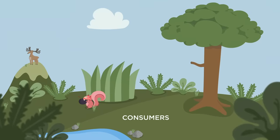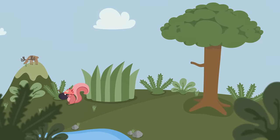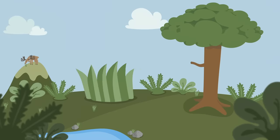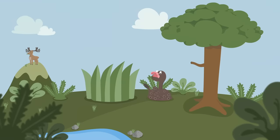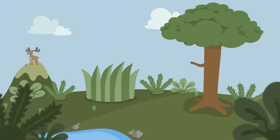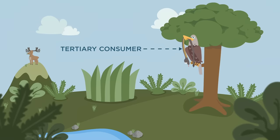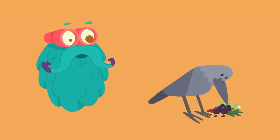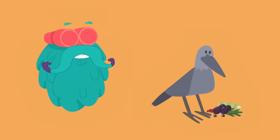Consumers. Animals are consumers. This is because they don't produce energy. They just use it up. Animals that eat plants are called primary consumers or herbivores. Animals that eat other animals are called secondary consumers or carnivores. If a carnivore eats another carnivore, it is called a tertiary consumer. Some animals play both roles, eating both plants and animals. They are called omnivores.